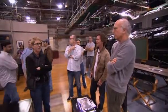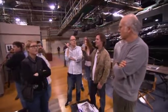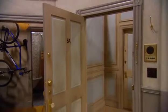The diner is exactly the way it always was. The guys who were on set for 9 years couldn't even remember what it looked like. It was pretty funny. I thought Jerry had some stuff though. That's a new door. That's a new Jerry door. That whole front wall is new.